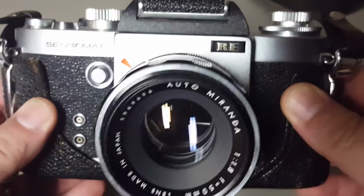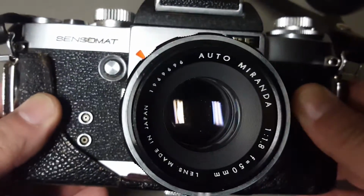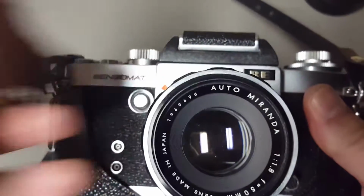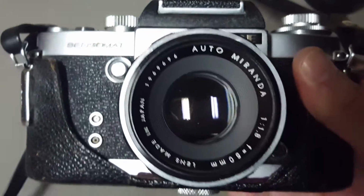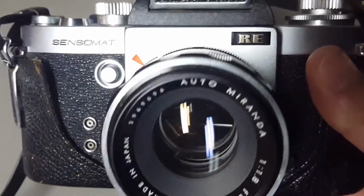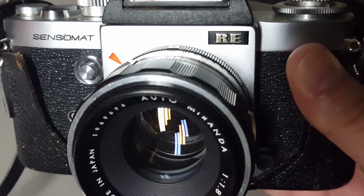Now there are plenty of cool things about this camera that I'm going to show you later, but for now all you need to know is that I'm going to be shooting on some probably expired Kodak Gold 400. I had good luck yesterday with color and expired color at that, and I'm going to continue on that track today.